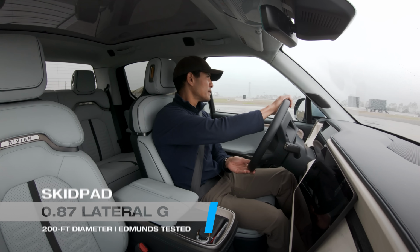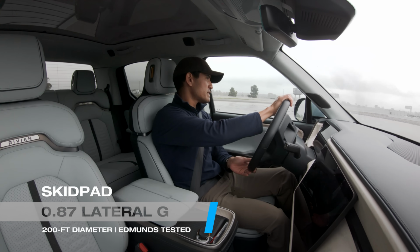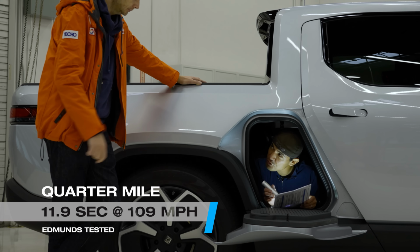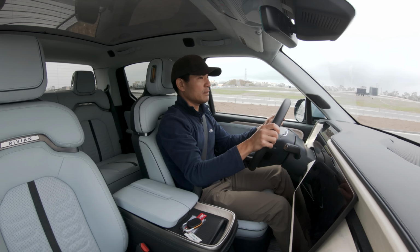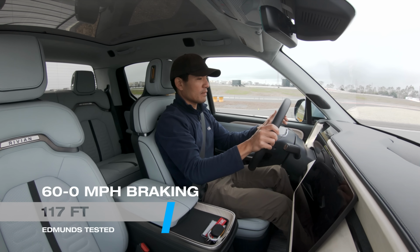On the skid pad, it registered 0.87 G, which is the best figure we've ever achieved for a truck. That makes the Rivian hugely impressive. Quarter mile? Quarter mile, it passed it at 11.9 seconds at 109 miles per hour, which is really moving. Surprising to me was how quickly it stopped. 60 to 0, 117 feet, which is frankly incredible considering how much this weighs.